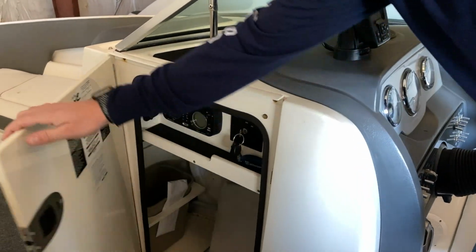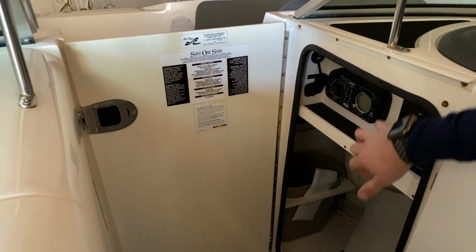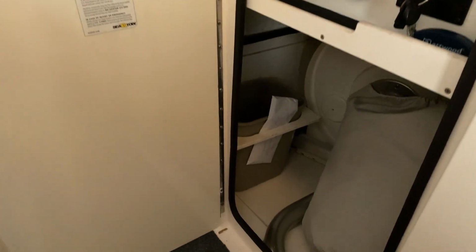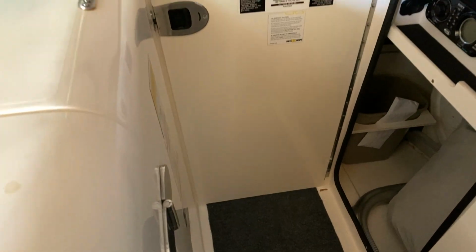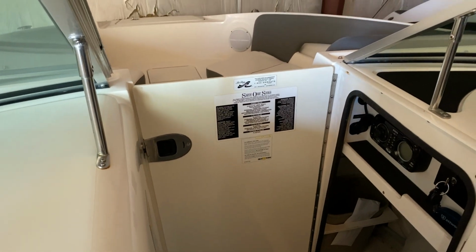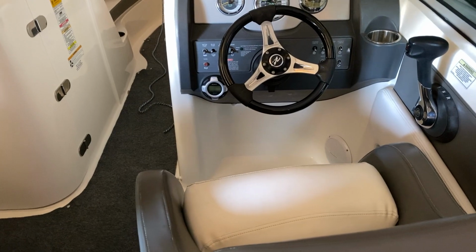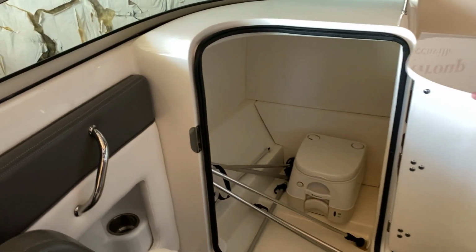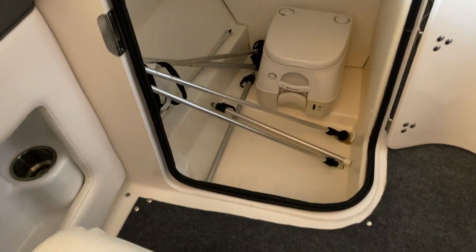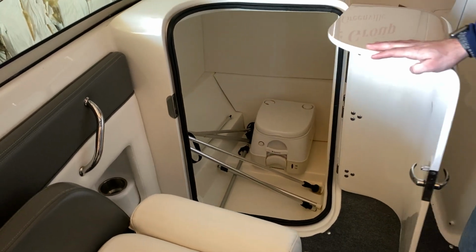The storage compartment right here works for great storage and also has your radio access and your ignition access. This door also has a dual purpose to close off wind coming in for those cool mornings. This boat comes included with a head compartment. Can be used as a changing room or a bathroom, or even more storage.